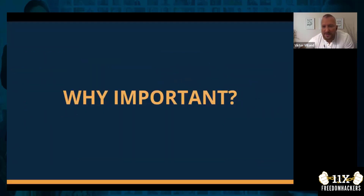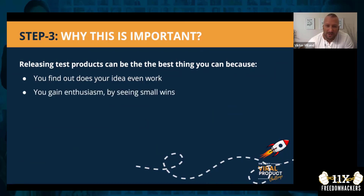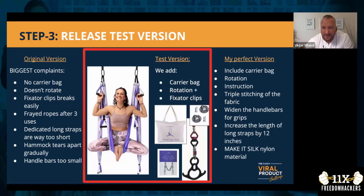Now, why is this important? Releasing test products can be the biggest thing you can ever do, because you could find out whether your idea even works, right? And guys, look at this. It is not difficult to do that. If you know the market, if you just did your 30-minute research on the blueprint, if you fill the blueprint out, it's impossible not to know that. 100%, it's like black and white, it's super cool.